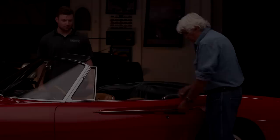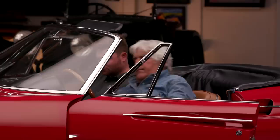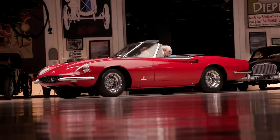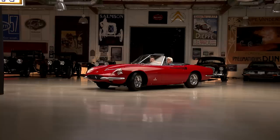This is very American, the way this opens. Look at that. Very soft to the touch, too. You don't have to pull very hard. Now, this is a Ferrari. So you turn that on, put on your fuel pump, then give her a crank. Sounds good. It's a V12. Boy, that is so nice, so smooth.